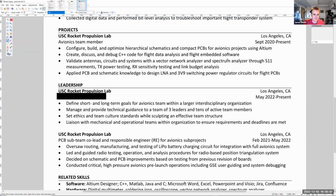Validate antennas, circuits, and systems with a vector network analyzer and spectrum analyzer through S11. This is good. If there's someone looking for RF engineer stuff, this is it. This is exactly what they're looking for in an RF engineer intern. But I want to see more about the C++ code. What was the data analysis stuff? What was the firmware stuff? Give me more details. Applied PCB and schematic knowledge, design LNA and 3v9 switching buck power regulator circuits for flight PCBs. That's good.